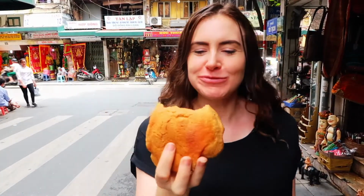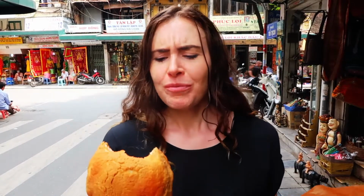We're about to try the cheesy salty coffee bun. It was really good. It's so strange though. Yeah, I found the cheese. There's cheese in the middle there. So the bun itself is like a really sweet, sugary bun. And I don't know, maybe the bun is the coffee? I can't really taste the coffee flavor though.